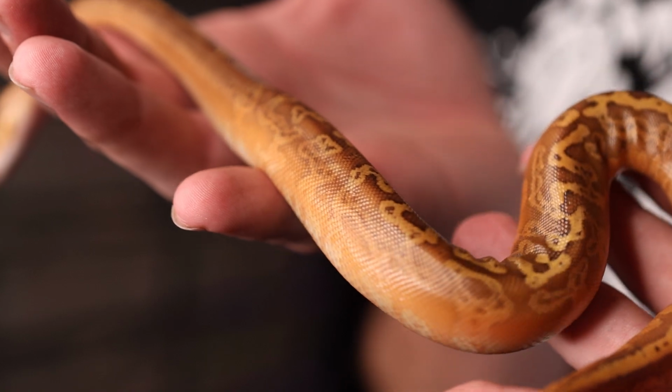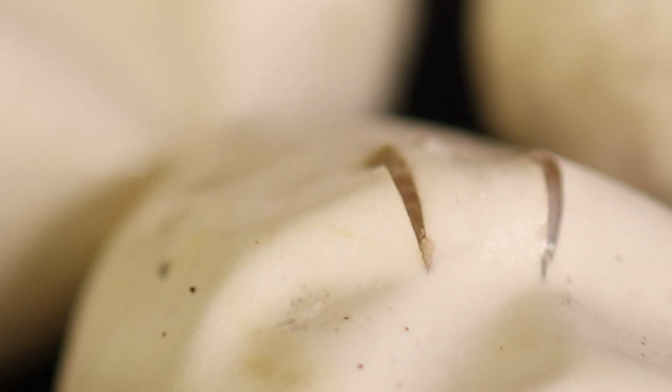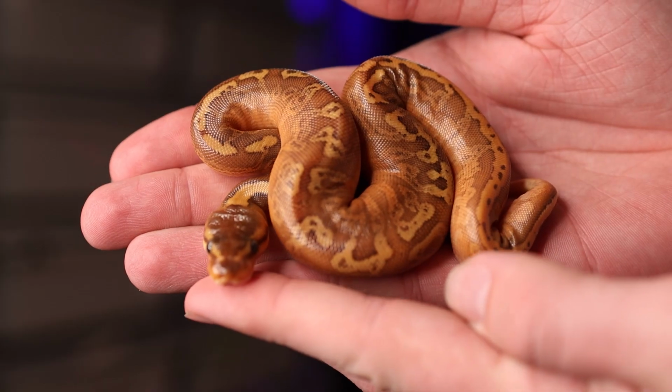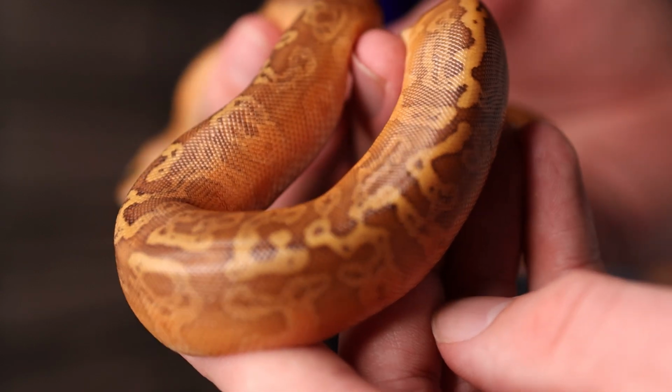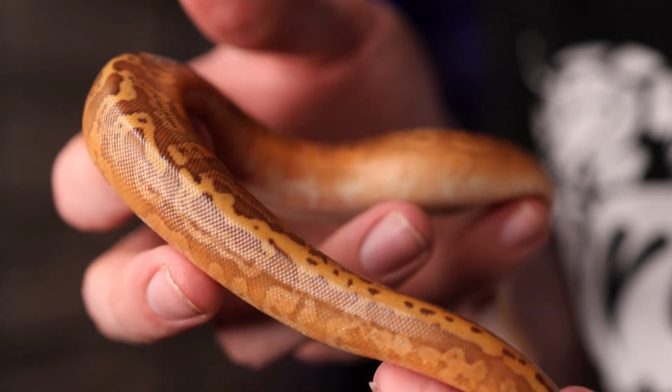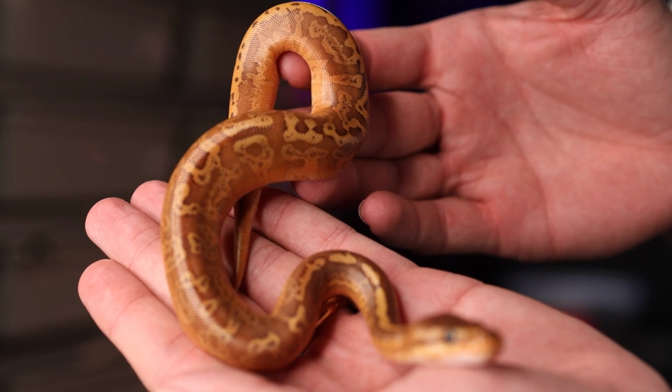But before we actually dive into the meat of the video, we have a quick sneak peek because I cannot wait to share this animal. While we were at the Tinley show, we had a clutch hatching out, and by the time that we got back, we had one of the babies out of the egg, and this baby is insane. It is a brand new sunset combo, and while we do have a pretty good idea of what we think the genetics are, we are not going to reveal it right now. Instead, we are going to wait for it to shed out.